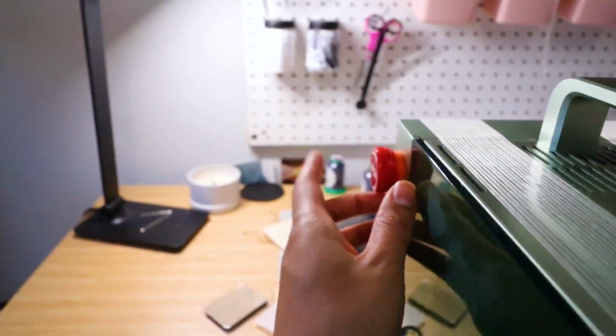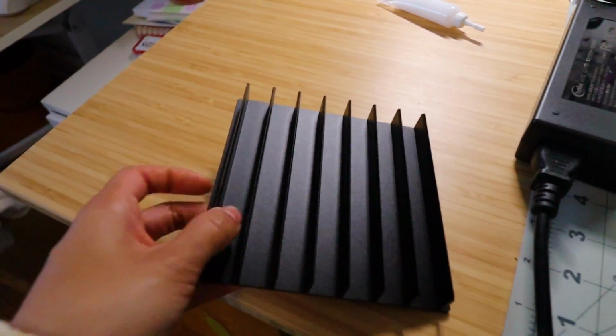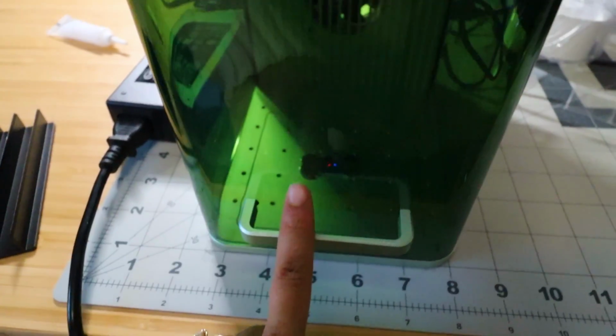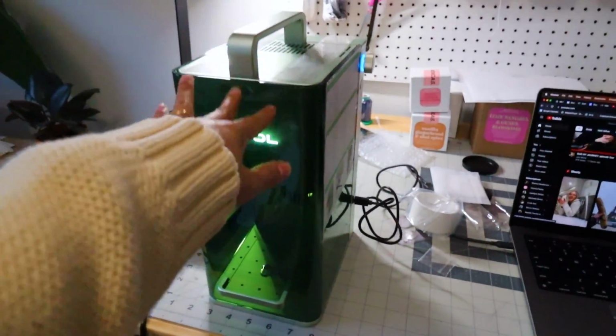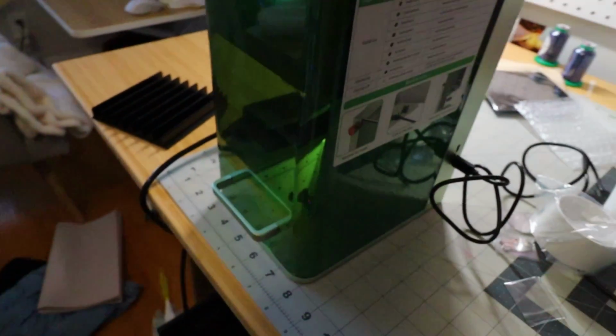There's a safety here, which is great, and this is the plug. This you can use to place the materials on top of so you don't accidentally burn the bottom part of this. And then back here is how it connects to my computer. It's really compact as well. It's so easy to pick up like this in my hand. And it's easy to pick up. Oh, so cute.